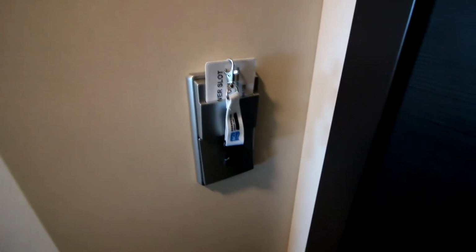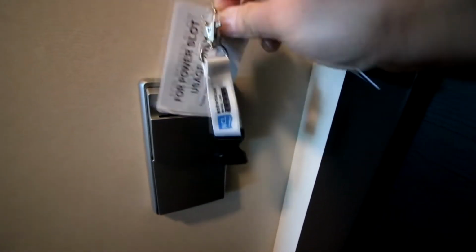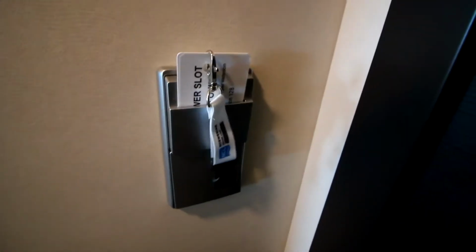Okay, when you first walk in the door, you'll see this little thing there, the master power control. You're supposed to put a key card in there when you come in the room and take it out when you leave the room so that you conserve energy.